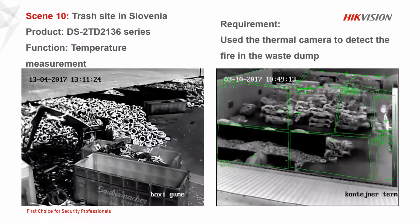Trash site in Slovenia. This video we have seen already when I talked about fire prevention and detection. So areas are protected with a thermal camera. We measure continuously the temperature, and if the alarm value is reached, we get a pre-alarm and an alarm, and then we can do some reaction.